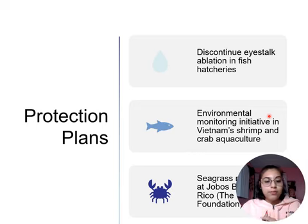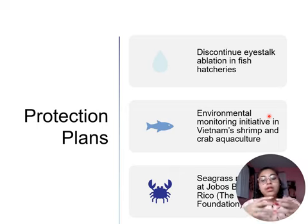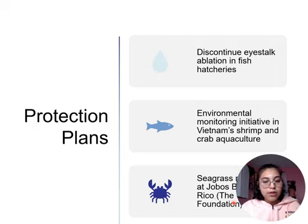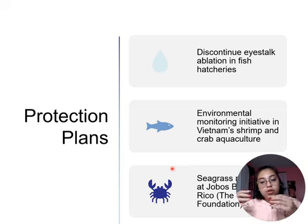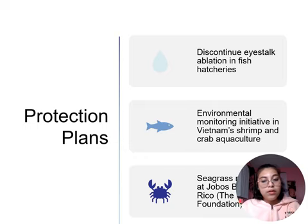quickly for something that was on a local scale. The shrimp industry is now on a global scale. It's been growing really fast. And of course, there's an environmental monitoring initiative in Vietnam for, again, the shrimp and crab agriculture. And seagrass, they're trying to plant more seagrass, transplant healthy seagrass to areas where seagrass has died. One of these is in Puerto Rico. So they're helping.